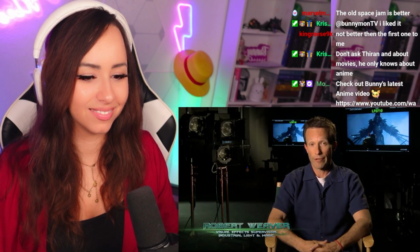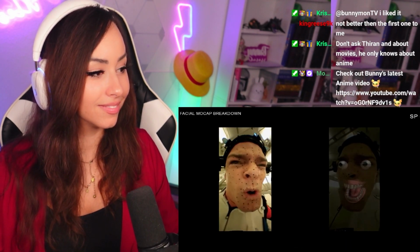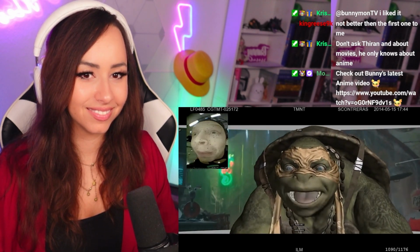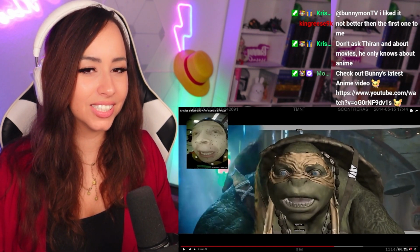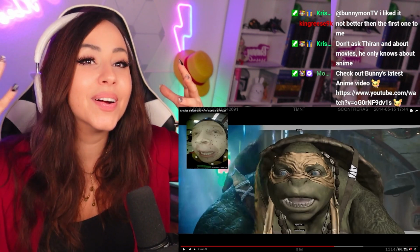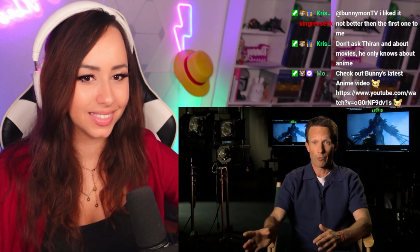Facial capture has been done before, but what we've done is we've taken it to the next level. It's a fairly complicated process with having to capture. I love how they actually did use this camera that makes them look a bit more like a turtle as well. That performance targeted onto a digital representation.